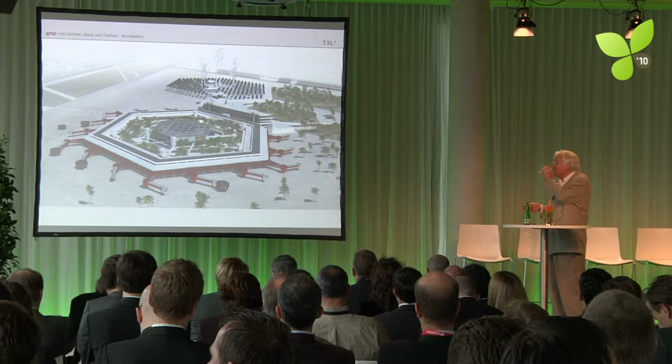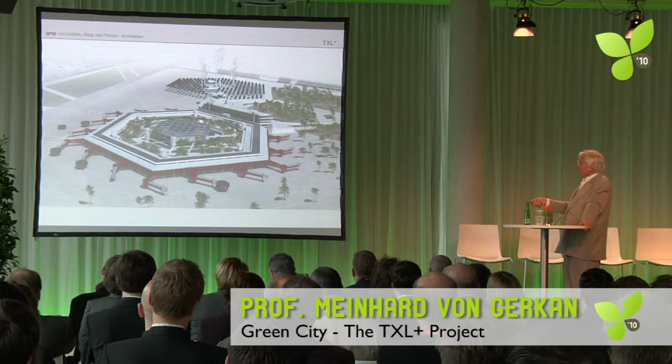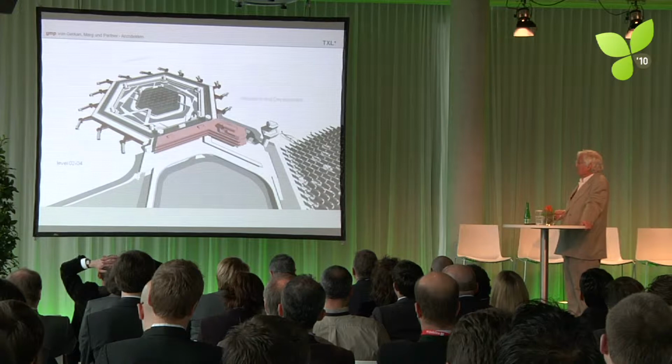Some parts of the roof should be covered by photovoltaic. The curbside inside of the building should be converted into a green park, but also allowing to go inside by cars. At the center, we intend to build a big conference room. I'll show it to you later on in detail.